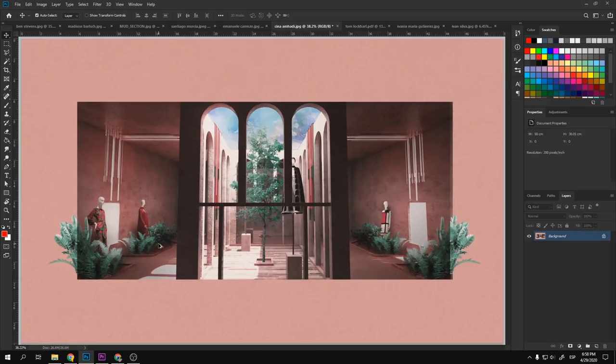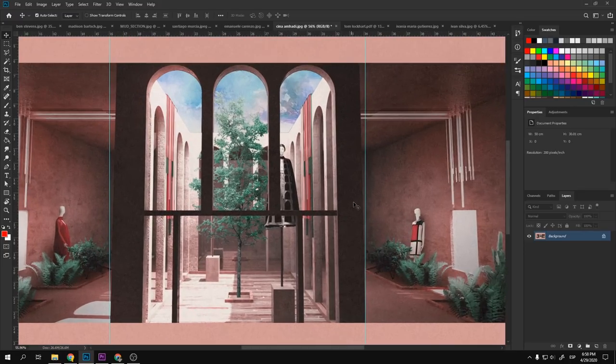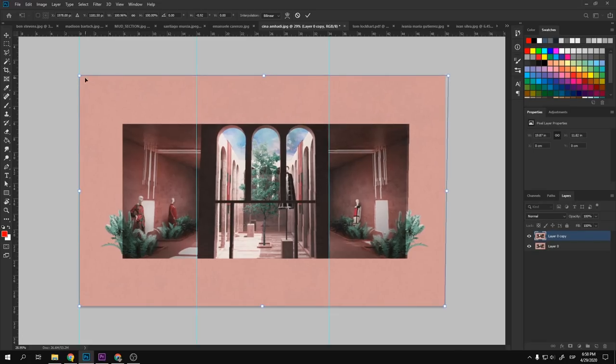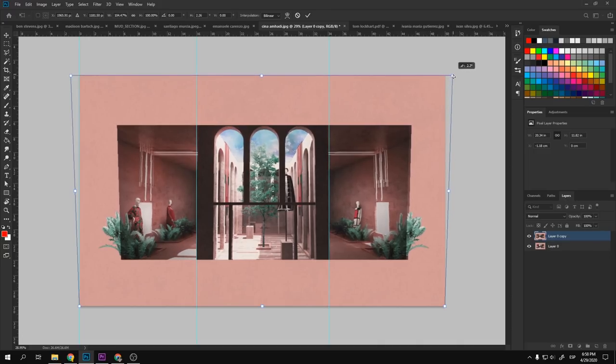The only thing is, dude, why don't you correct these verticals right here? These columns, or this patio right here, is very interesting. It's like the center, the heart of the building. But it's not totally vertical. So what I would recommend is, if you press Control T on your keyboard, just stretch this out on both sides by pressing Shift, just like this.